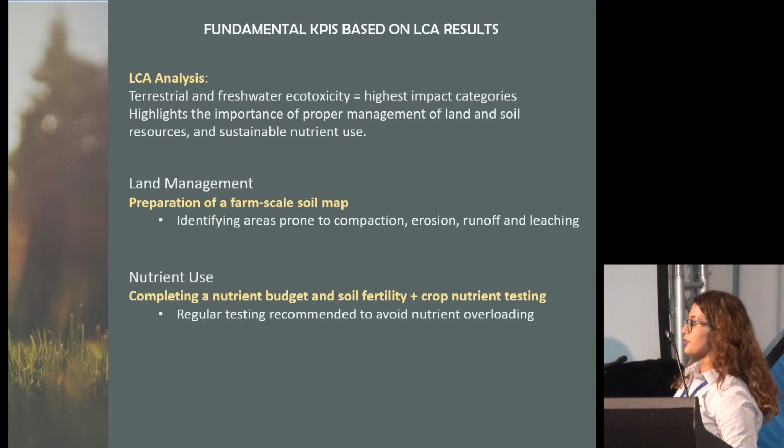With the LCA result, we found that it was the terrestrial and freshwater ecotoxicities which were the big culprits, and this highlighted the importance of the appropriate management of both land and soil resources, as well as overall sustainable nutrient use. So with land management, it was the preparation of a farm-scale soil map. This is to identify areas prone to compaction, erosion, runoff, and leaching. With nutrient use, it was completing a nutrient budget, as well as conducting soil fertility and herbage or crop nutrient testing. This was recommended to avoid nutrient overloading, which was identified as a key area to look at.